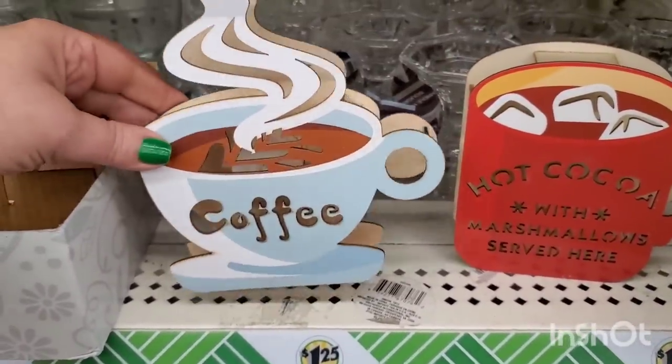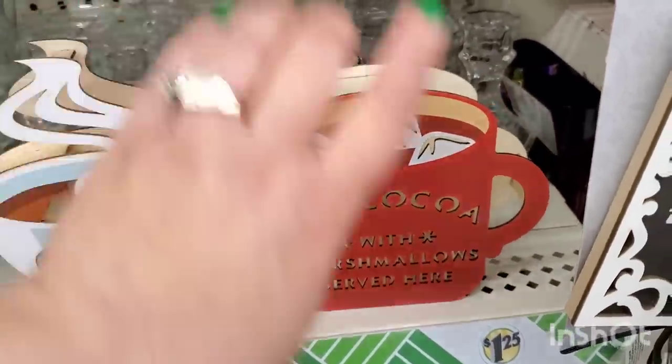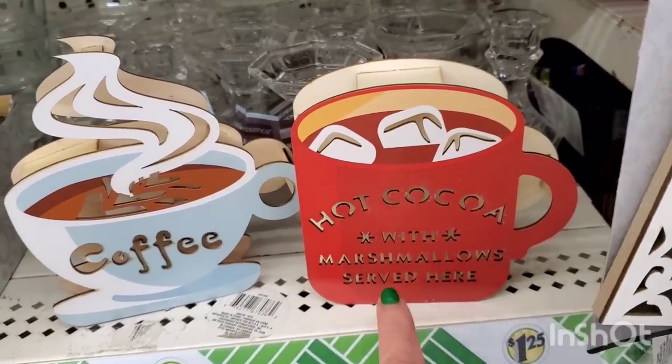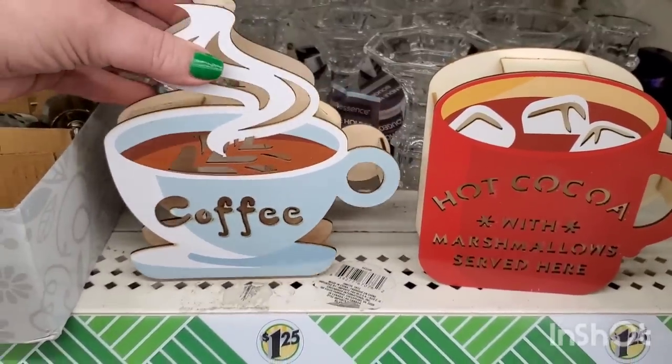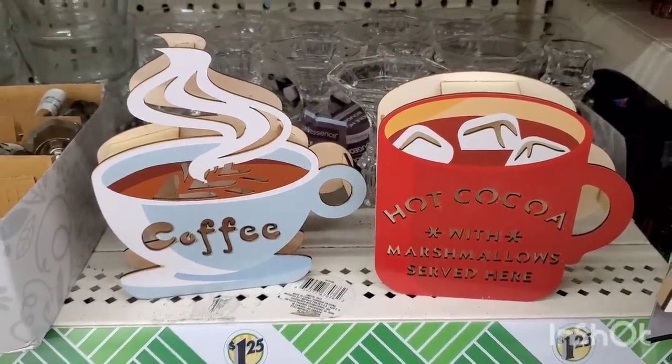And they brought back these light up beauties, perfect for the last minute coffee bar. I love these. I already have them because I ended up buying these late last year, and I just absolutely love them. These are some of my favorite 3D light up signs the Dollar Tree ever made.